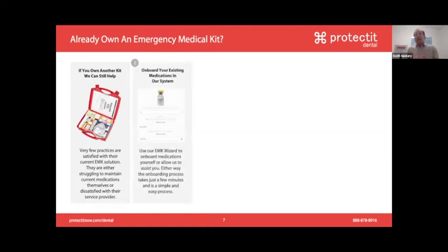So we will either guide you through using what we call our EMK wizard, or you can easily walk yourself through this yourself. I'll give you a look at it here in just a few minutes. You can see exactly how it works. It serves up all the questions. It'll drive the process. Do you have this? If the answer is yes, you supply the lot number and the expiration date and save it, and on you go to the next medication until you're through the process.